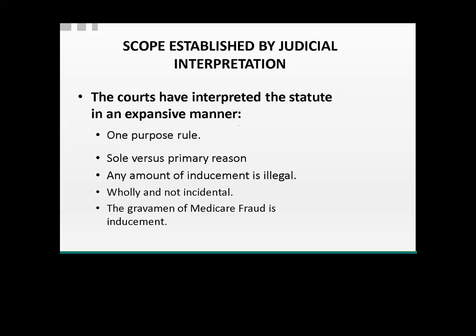Now, the leading case applying the anti-kickback statute is United States v. Greber. This dealt with payments between a medical diagnostic company that provided Holter monitor services and physicians. The company billed Medicare for the monitoring services that it performed, and it forwarded 40% of those payments to the referring physician.